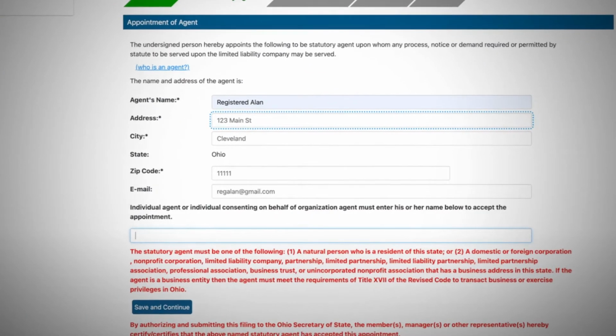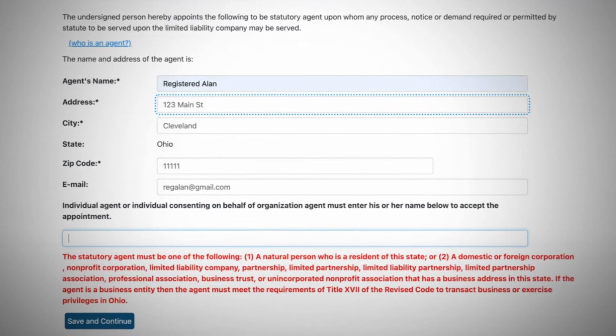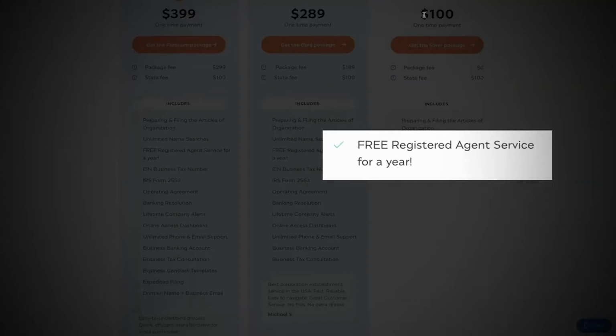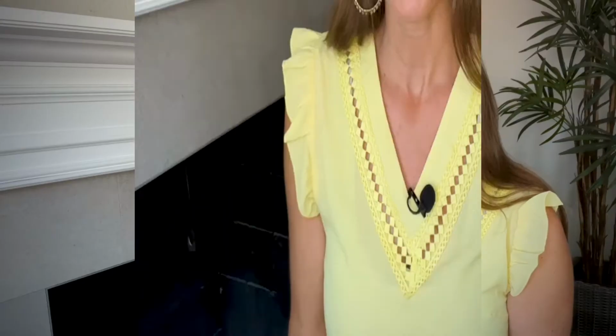Now, if you go through the state website, they just ask for the name and the address of your registered agent without much context. If you go through InkFile, that service is free for the year, and then it's $119 annually after that, and you're free to change or drop the registered agent service at any time.